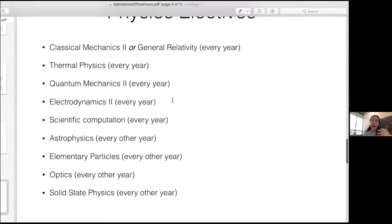So we have a general relativity course. That's pretty uncommon for undergraduate only institutions. Thermal physics we offer every single year because it's a pretty core thing. If folks are interested in going to grad school in physics, it's absolutely something that one should take. There's advanced quantum, advanced electrodynamics, and then scientific computation, which is becoming more and more of an important skill in almost all subfields of physics. So we're starting to offer that every year now.